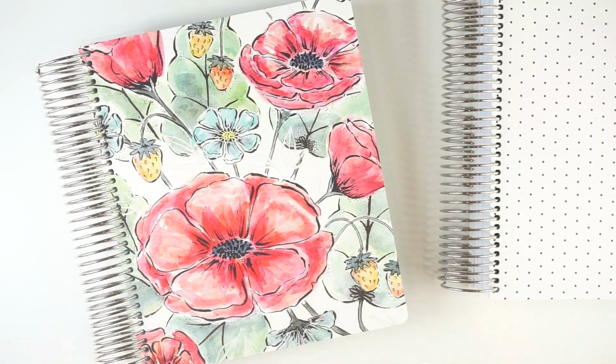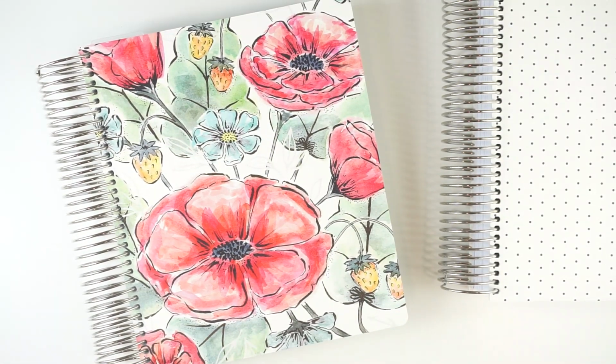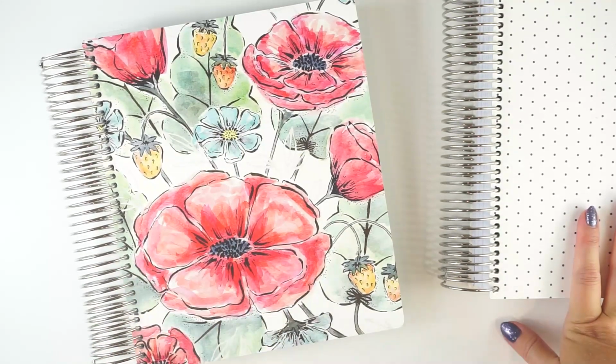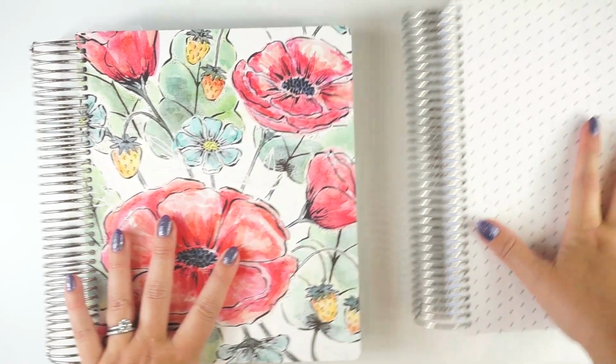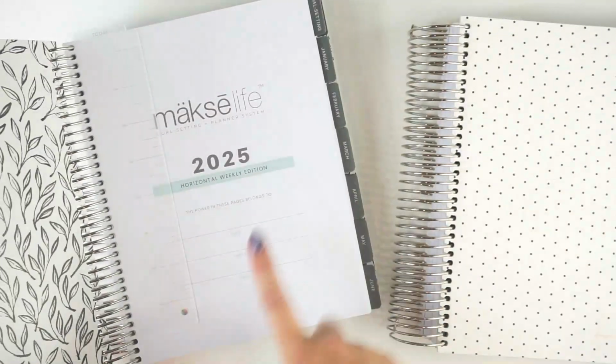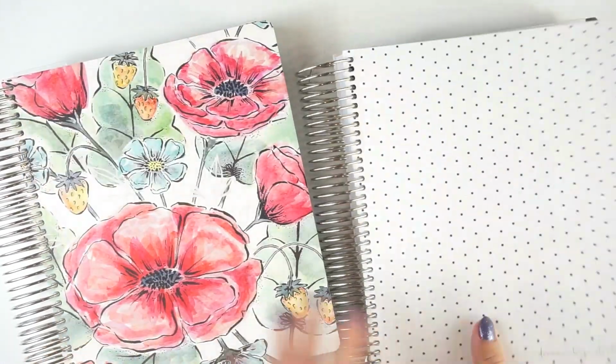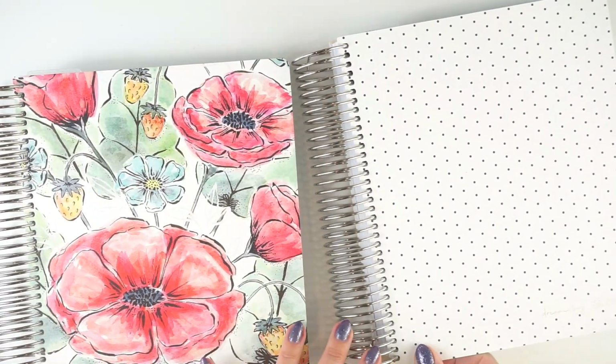Love to support someone from the community, and how cool is it that it's Hannah's daughter? I thought that was so special. So I did pick that one up. I always love to get the floral cover anyways. But yeah, so these are the 2 covers I have. This one I have in the horizontal, and this one I have in the vertical. But again, it doesn't matter because our covers are all interchangeable.